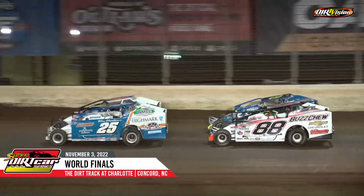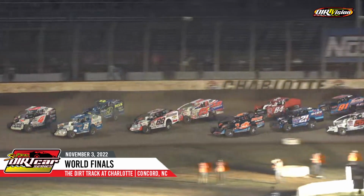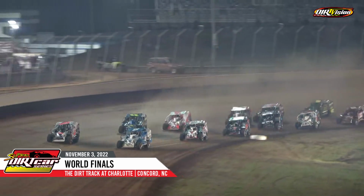Ladies and gentlemen, a shower of big block power is about to send a shockwave through the Tar Heel state. Charlotte Motor Speedway, let's ride.